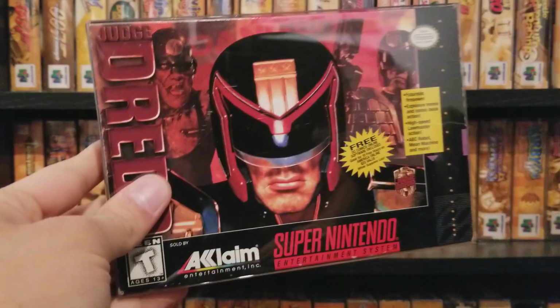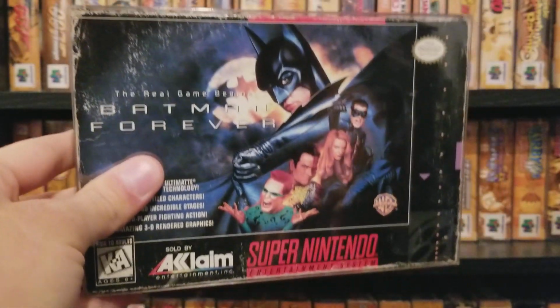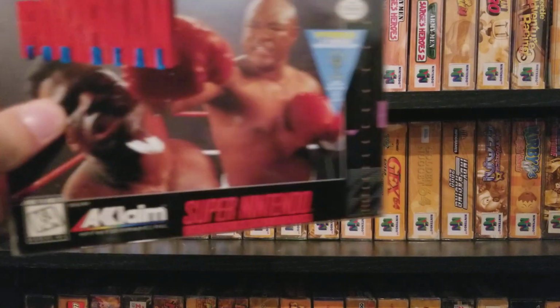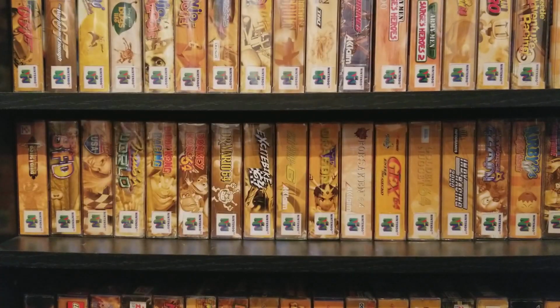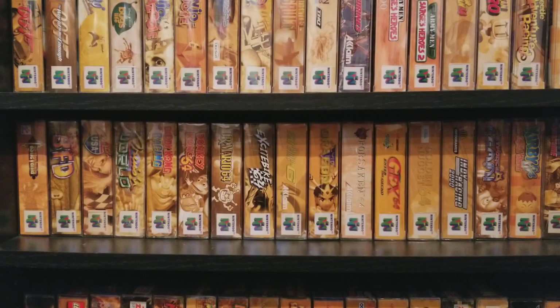Another game, Judge Dredd. This one's a real turd, but I got it for like $5 complete. Batman Forever. This game is real bad. Moving on with some others, just to finish out the boxed games I have. Foreman for Real and Wing Commander, neither of which I have any real experience with or interesting things to talk about. But that's all for my complete games.